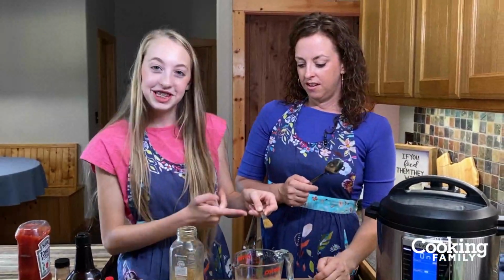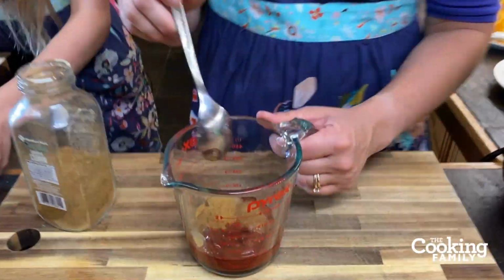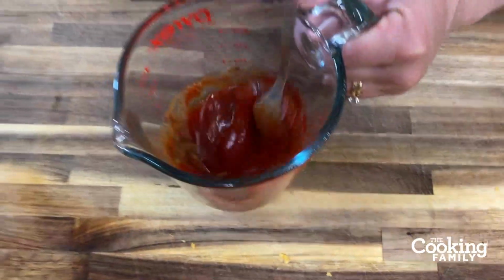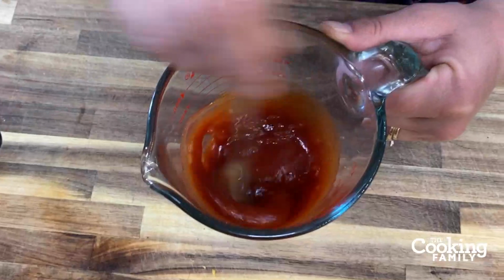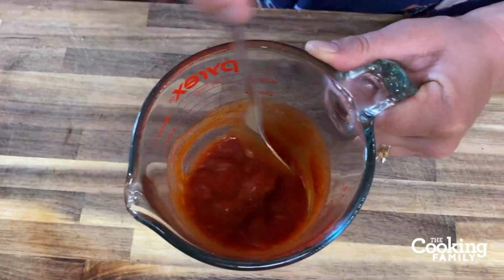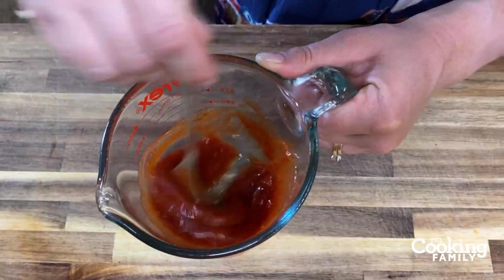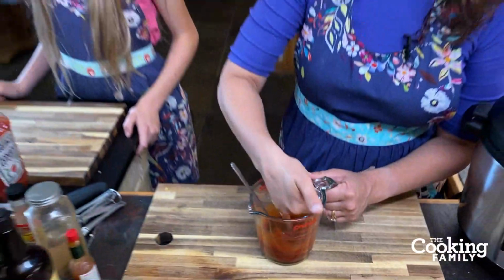So I'm doing half a teaspoon of ground cumin. That adds some little Mexican flair, just very yummy. It's a little, but it just adds a real lot of smoky flavor to this. It's kind of a surprise ingredient in this sauce because it just sort of kicks it up a notch to make it awesome sauce. Okay, I'm gonna give it a little taste.